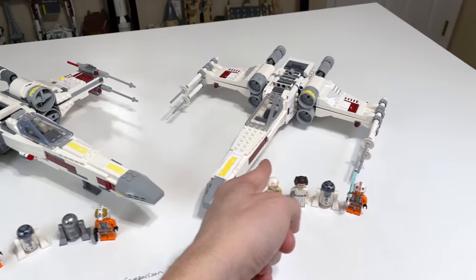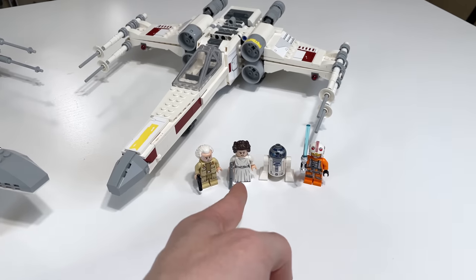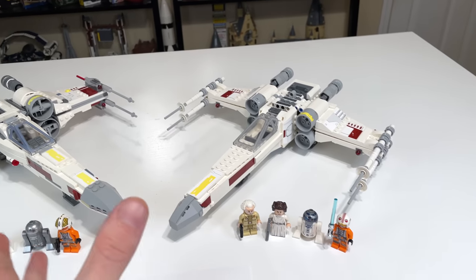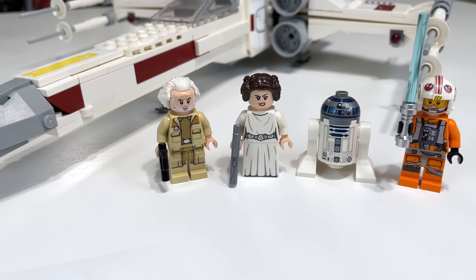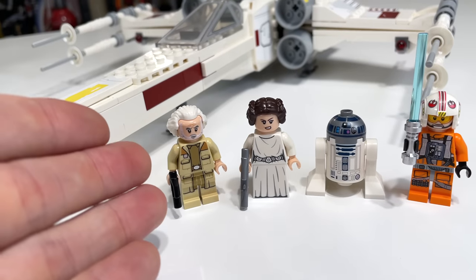But should you go out and buy this new X-Wing if you have this one? Not unless you want the minifigures or you're a completionist collector. If you see this and you don't like it, don't buy it. I think that's a pretty obvious choice to make. I shouldn't have to tell you that. But if you like the figures, especially the General Dodonna and the Leia, whom you may very well and likely not have, you should probably buy this set.